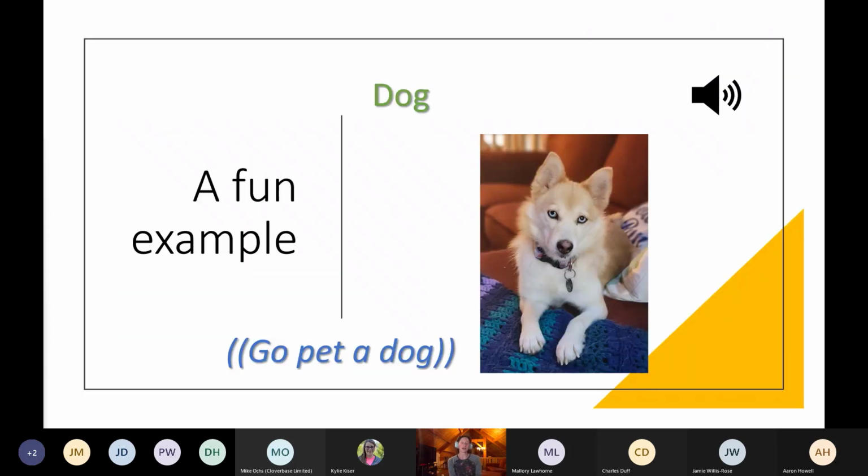So let's do a fun example to kind of illustrate this. You can read the word dog here in green. You can hear me speak the word dog. You can see this picture of my dog. Or if you can go pet a dog right now, I can't give you a kinesthetic experience of petting a dog. But that's 4 different ways for you to try to remember this dog.